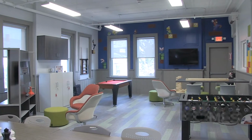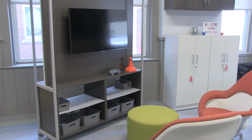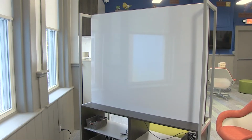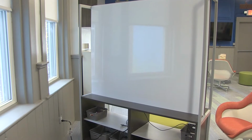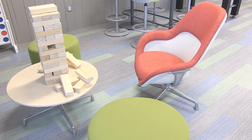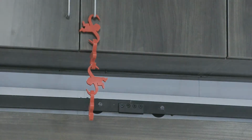There are 2 TVs in the game room. One is wall mounted and the other is mounted on a mobile TV cart. On the back side of the cart is a large whiteboard, and the cart's on wheels so it can be easily moved around the space as needed. Nearly all the furniture is flexible, so everything can be easily rearranged to accommodate numerous activities.